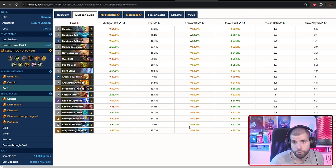Don't forget you don't always need to be OTKing the opponent. In some matchups you just clear their board long enough, like let's say against the Zarimi Priest, if you manage to control their initial burst and they run out of cards in hand, they're probably not gonna be able to do much against you, so you can just take it from there.